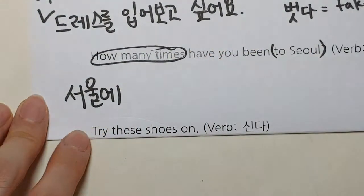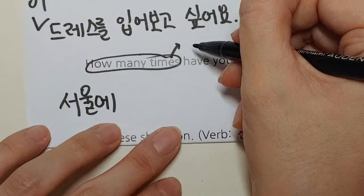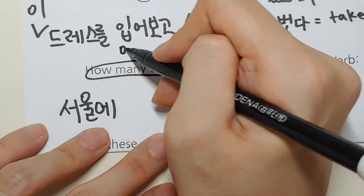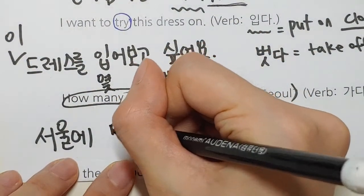How many times? How do you say how many times? So for a counter word that corresponds to time in Korean is 번. And how many times or how many of something, you can use 몇 question word. So 몇 번.